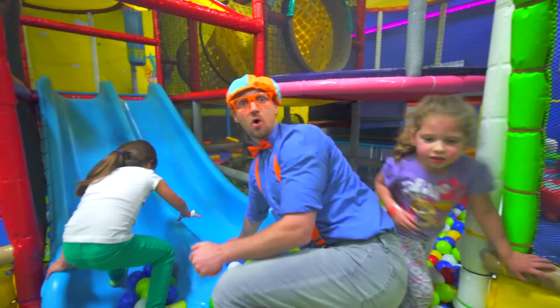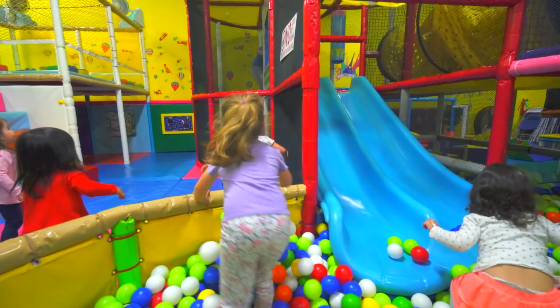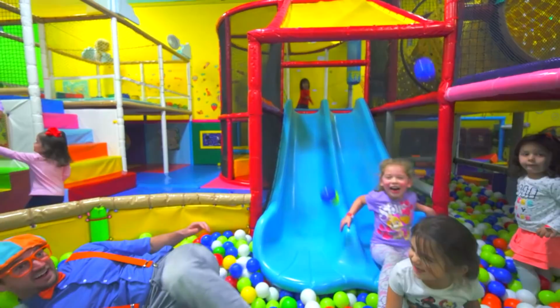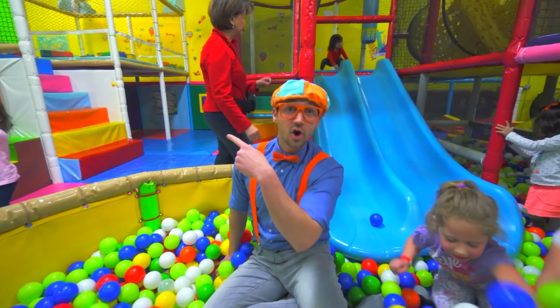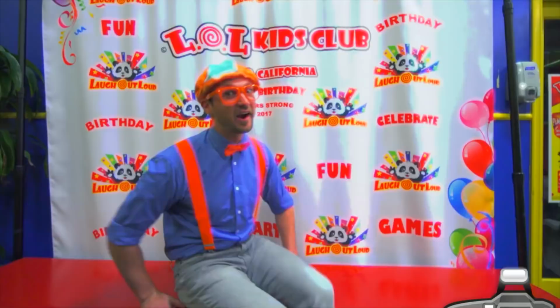It's a slide! Oh, it's a slide! I can't even climb up. Okay, I'll go down the slide. Wait, okay? Let's go. Look over there! Look at it! It's like a red carpet! It's like I'm a movie star! Oh, you wanna take a picture? Yeah. Okay, watch out, there's a bunch of flashes!